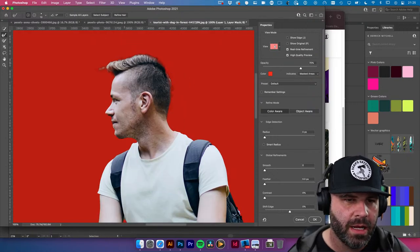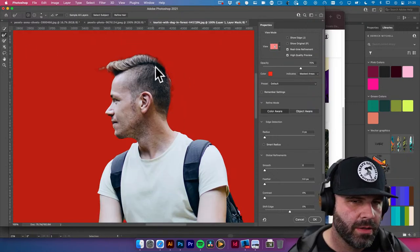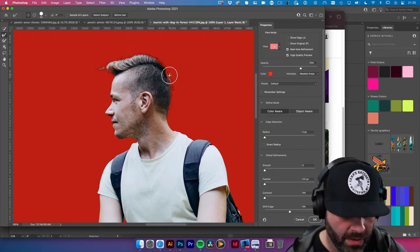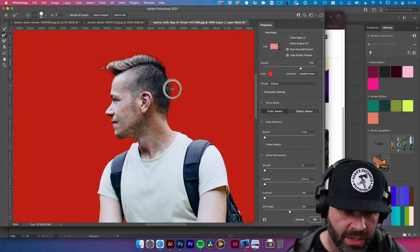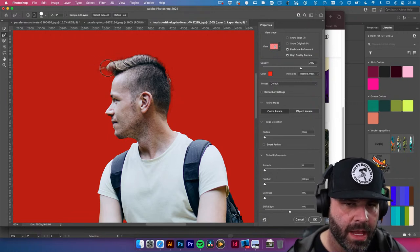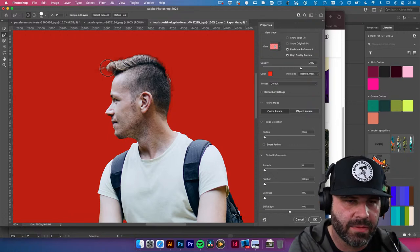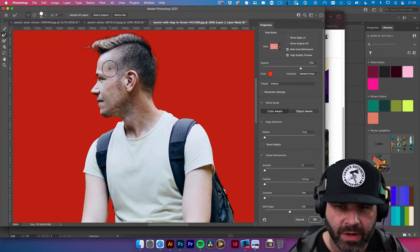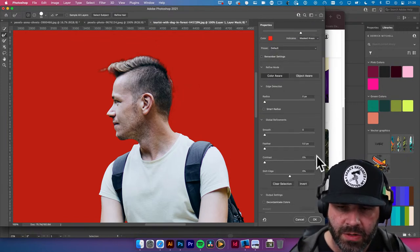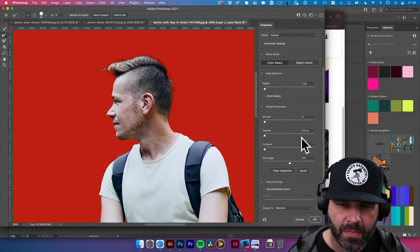Okay, grab this guy. I kind of paint over the top of this, holding down option to remove things that I don't like. Okay, and you can go through and you can refine what the selection is. When you're all done, when you're all happy with whatever it is, in this case, I didn't really do too much to it. There's a few options here that are helpful.